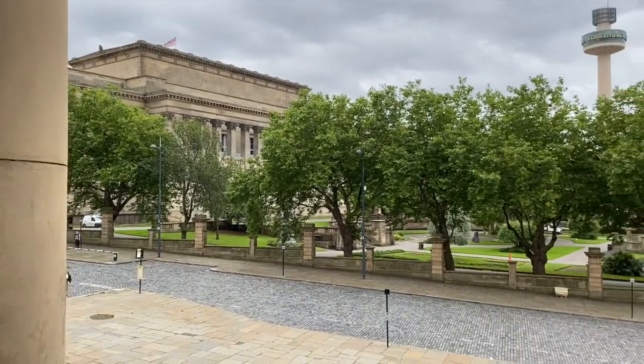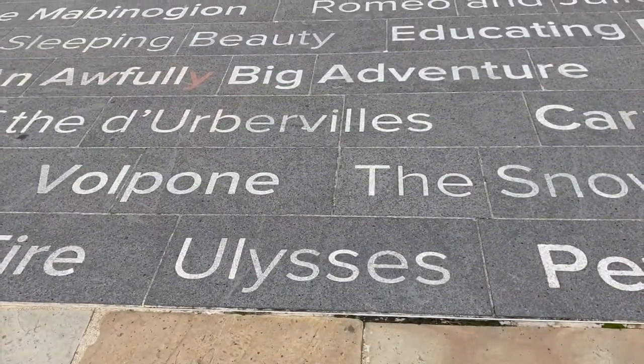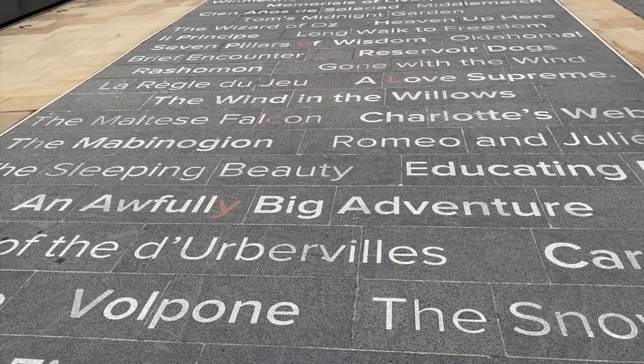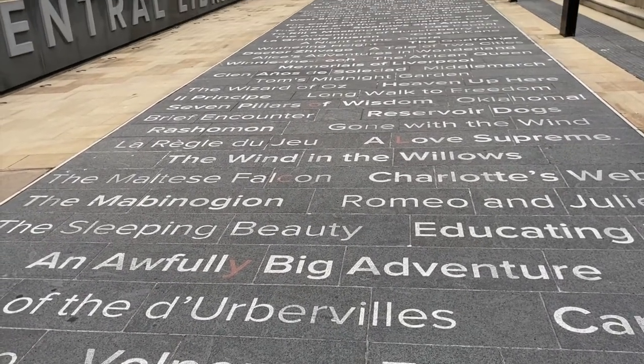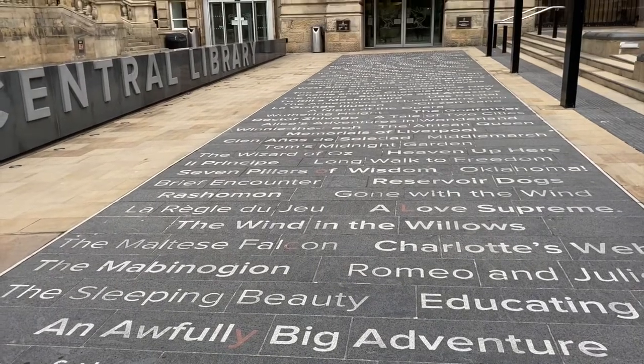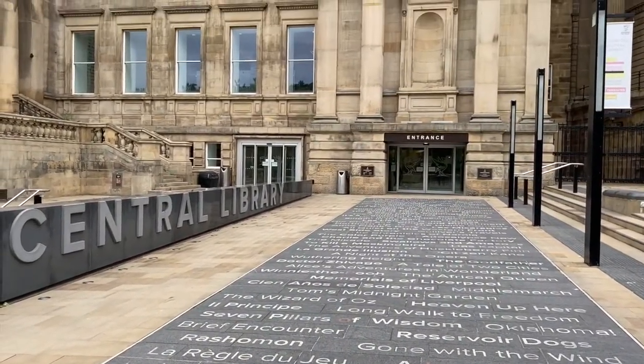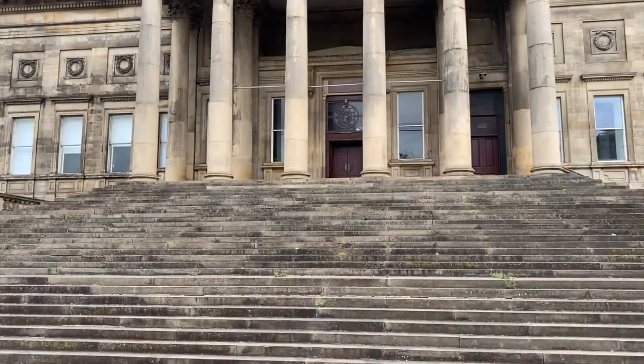At the entrance to the library is a 72-foot granite walkway inlaid with the titles of literary classics. The titles contain a riddle, a series of letters picked out in red which spell out the title of a small but eye-catching item in the library's collection.